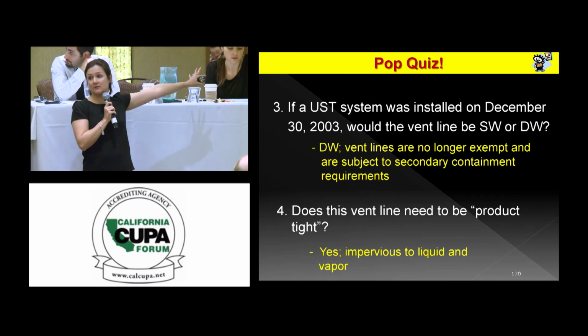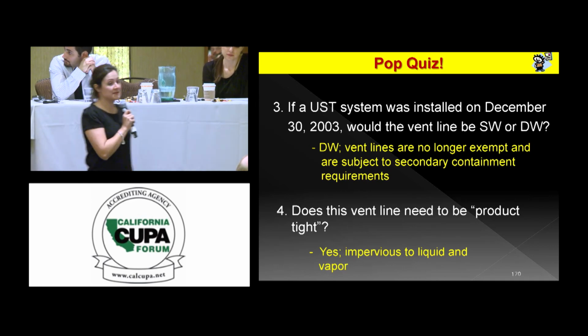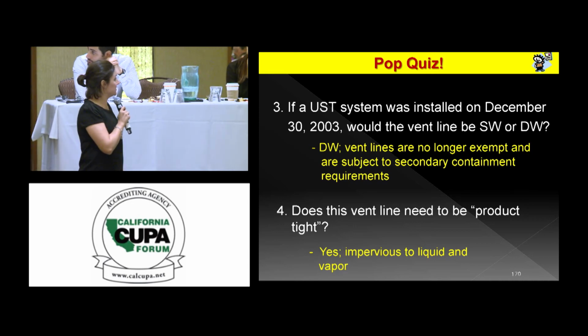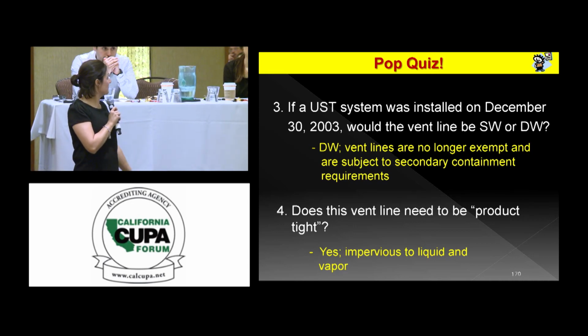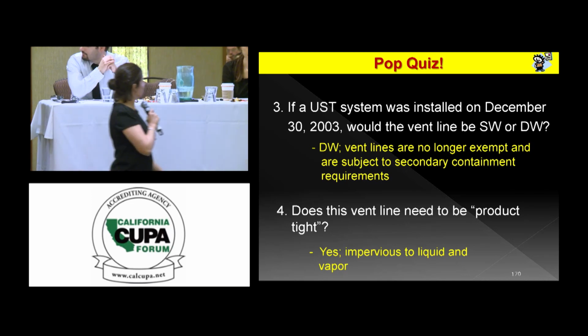The same scenario, we have December 30th. Yes, I see a head nod, good. Yes, it does need to be product tight because that was another requirement for post July 1st, 2003 tank installs. Which also means impervious to liquid and vapors. Okay.